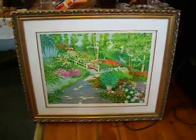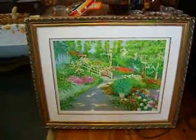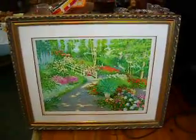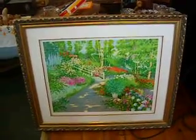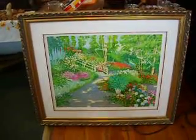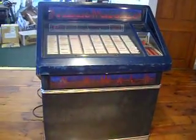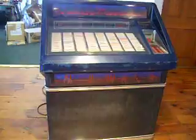Here's a signed print, and it's Claude something. It's on Auction Zip. Can't quite see it from here, but if you go on Auction Zip and go under the Barre Auction, you'll find it with the name listed. It's a signed print. Here's a vintage jukebox here, and that's going up for auction tomorrow night also.